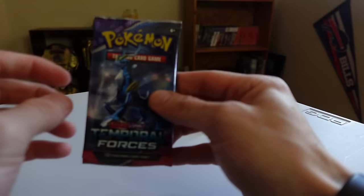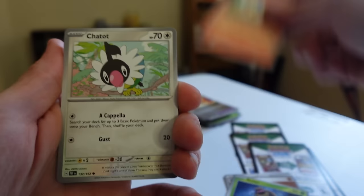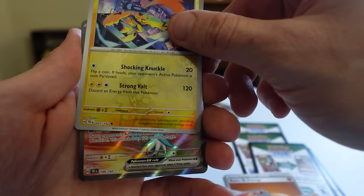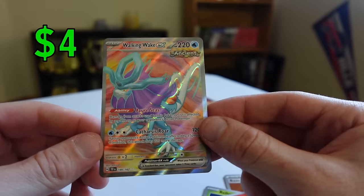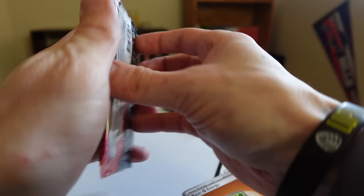video. Two packs left. Energy, Reller, Ponyta, Chitat, Cottonee, Metagross, Roserade, Excadrill, Shroomish, Zora, and no way, another hit. This is, oh, whoa! I mean, it looks like Suicune to me, but Walking Wake EX? Dude, this is sick! Oh my gosh, I might be back into Pokemon for good, dude. This is a blessed box. Another top load, easy, dude. This is a full art.